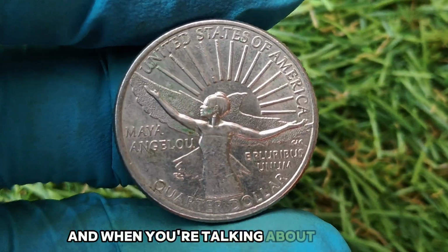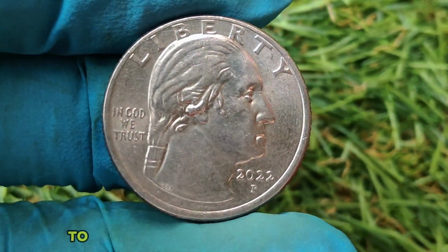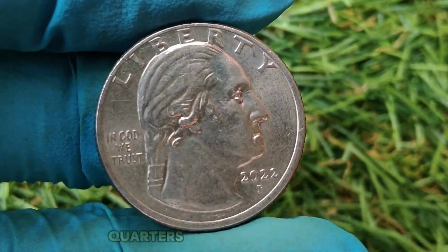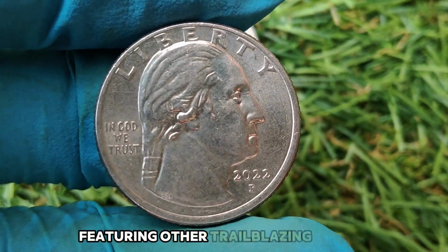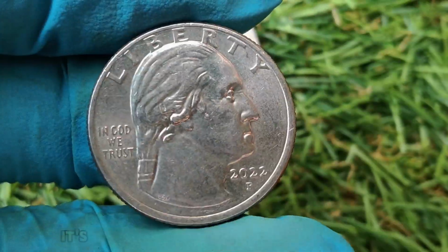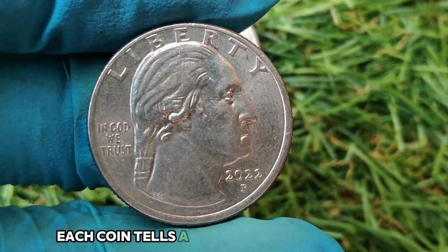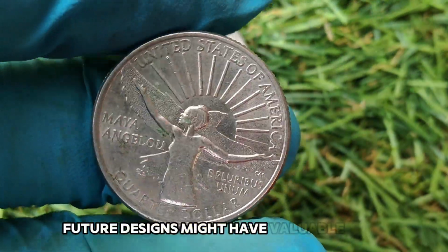And when you're talking about turning pocket change into serious money, it's worth the small investment to make sure you're getting top dollar. It's also worth noting that the American Women Quarters program is ongoing, with new designs being released featuring other trailblazing women. So even if you don't find a Maya Angelou error coin, it's still a great time to start collecting the full series. Each coin tells a piece of American history, and who knows, future designs might have valuable mint errors too.